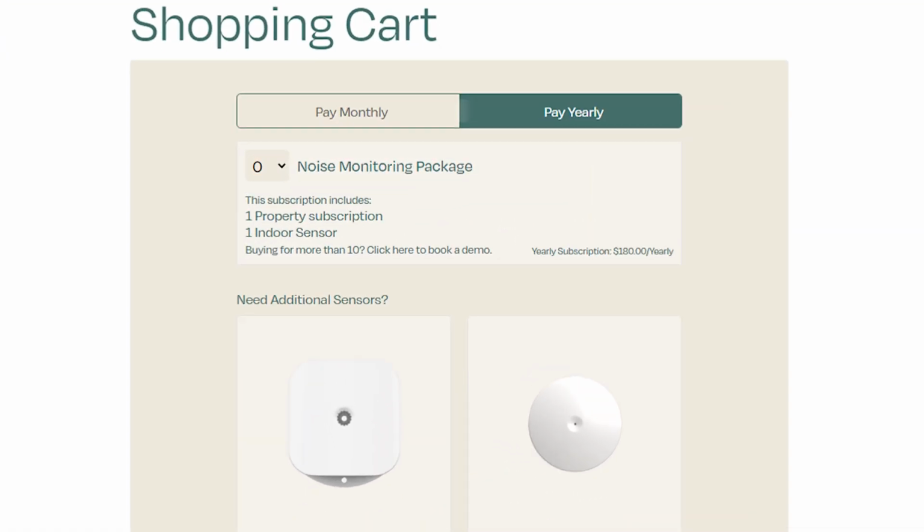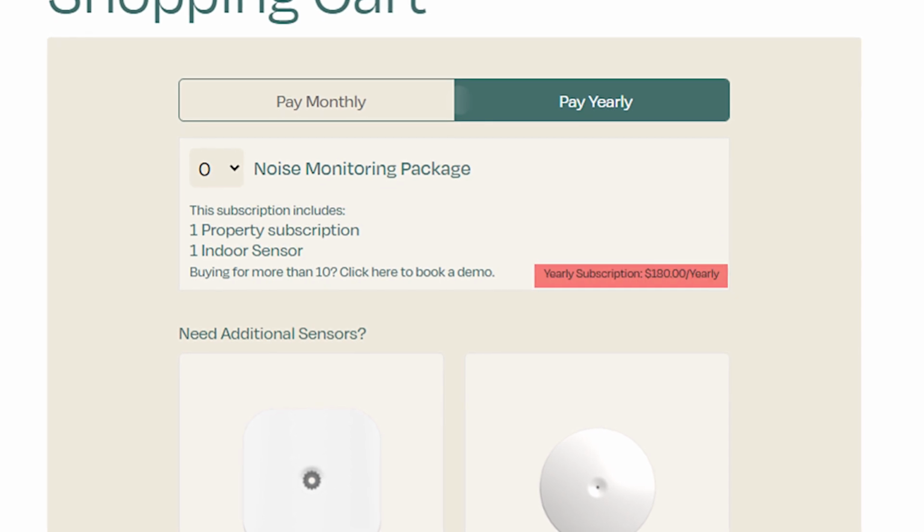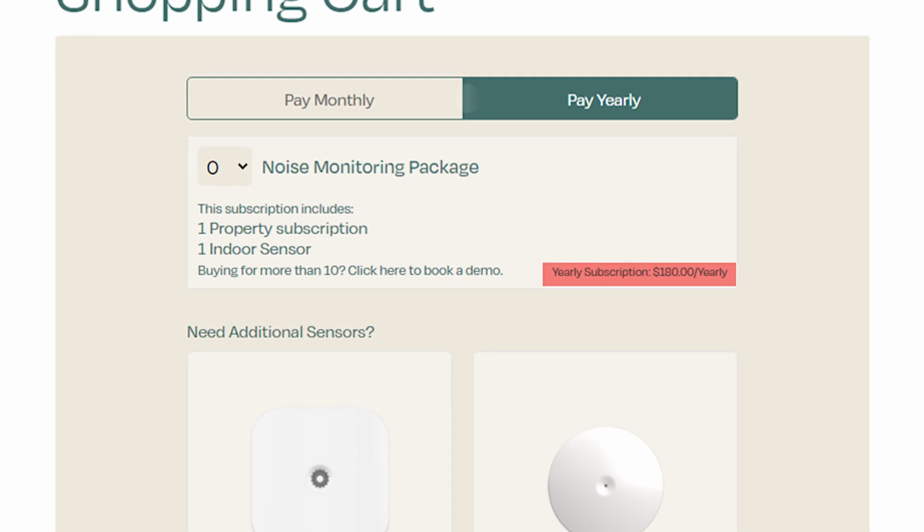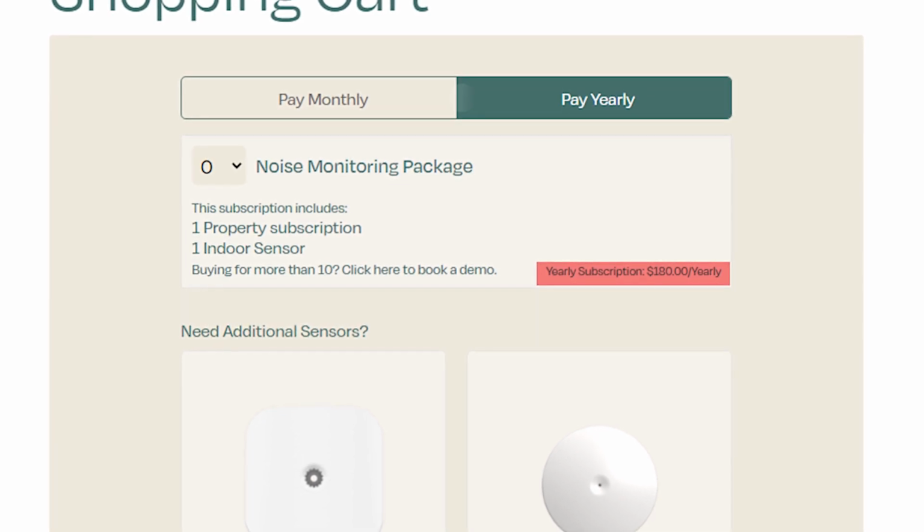All right, on the NoiseAware side of things, NoiseAware being probably the more popular device, definitely has a little more swag as far as pricing goes. They're $180 for a year. That includes 1 sensor, which you can add additional sensors to a property for $99 or above. But what you have to have for the property is a subscription for that address. Once you have a subscription for that address, you can add as many sensors as you like. Or like I said, they come in at about $100, but that subscription cost is $180 a year.